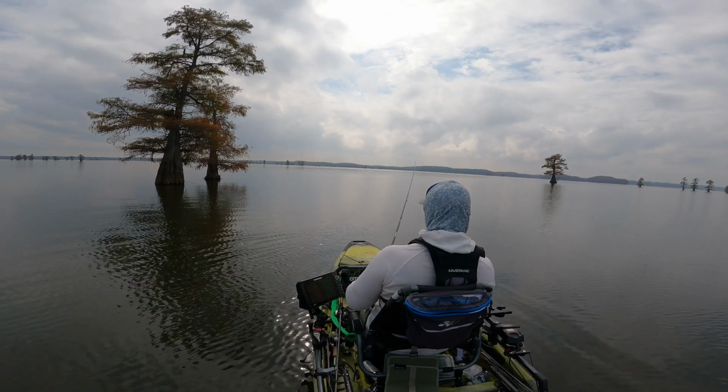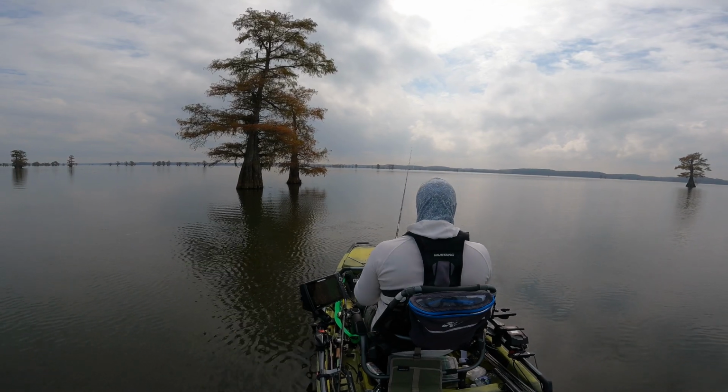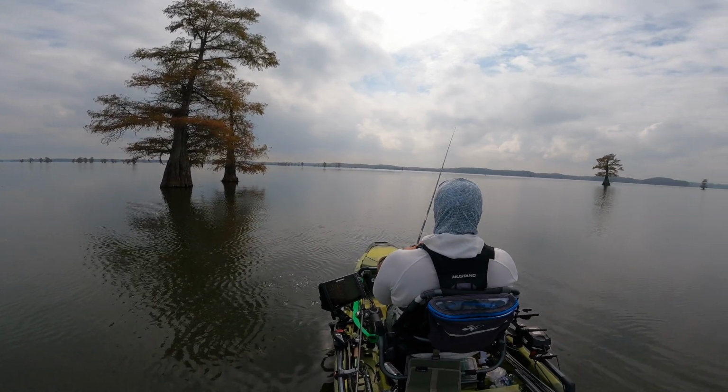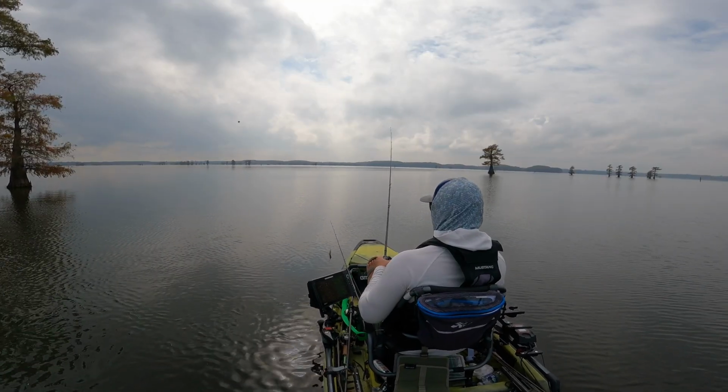What are they doing right here? That thing thumped the living crap out of that. I don't know if the GoPro could see that. That thing freaking throttled it. Why are they here? What is different? Let's try swimming the worm.